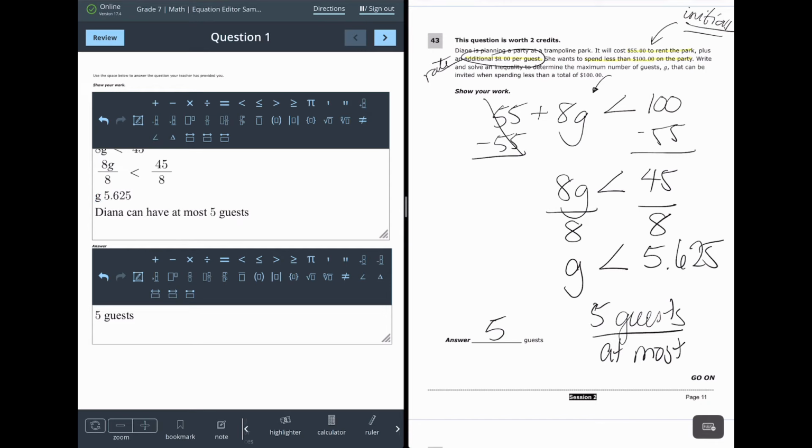Oh, what did I do? There we go. I know it's weird. I just didn't like the G being capital. So g is less than 5.625. And then I wrote a sentence: Diana can have at most 5 guests. And I could even go further.